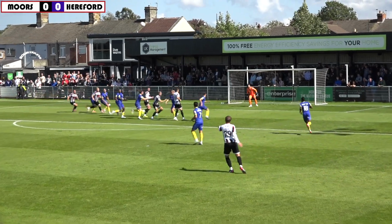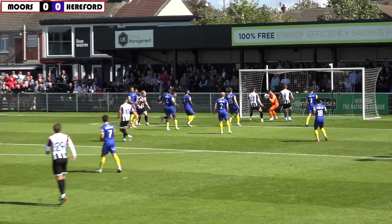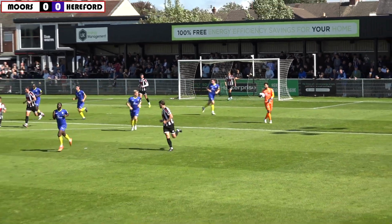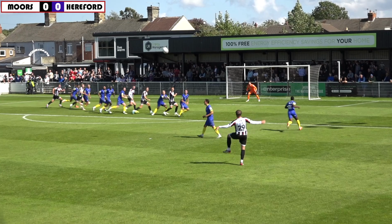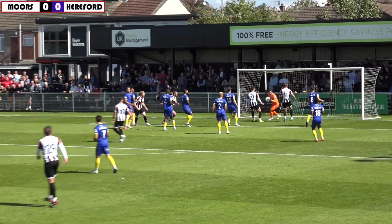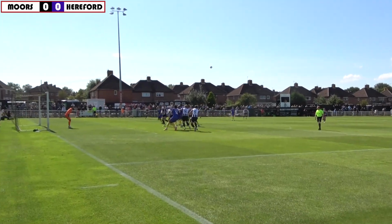Dyson's made the run on the overlap, but Dolan's gone into the middle and the header down is by Pollock and it's held by the goalkeeper. Decent contact from Ben Pollock there. He headed it down into the ground, but he couldn't get the purchase needed.